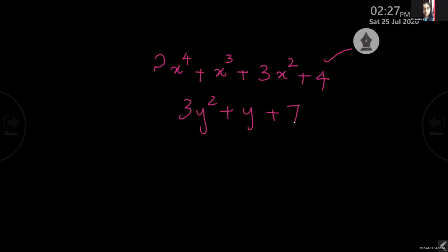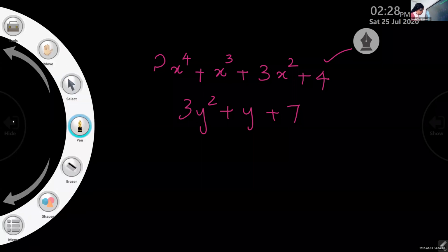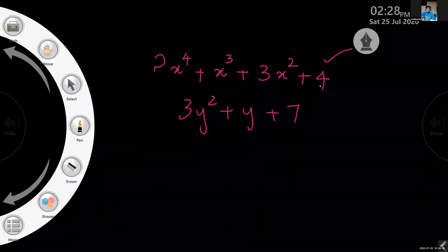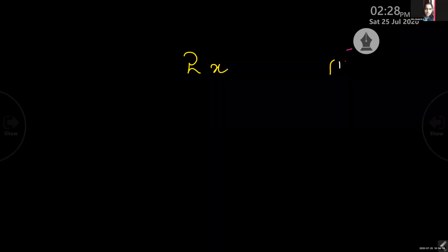Ma'am, will you change the background color? Oh yes, I'll change the background. I'll write in some other color ink. Ma'am, the background is hard to see. No problem, I'll change the color. Can you see now? Yes, ma'am.